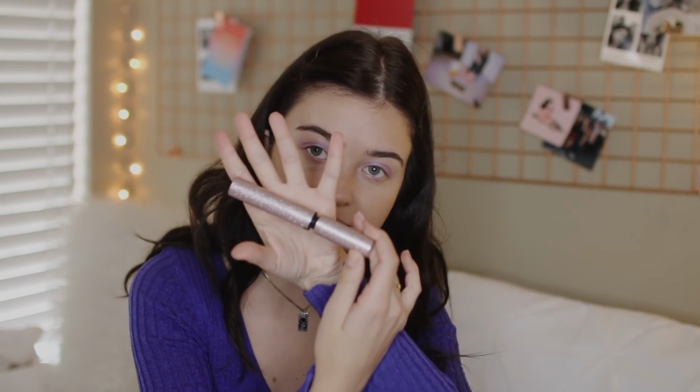Putting on some Too Faced Better Than Sex mascara. It's in a sparkly container. I think it was like an anniversary kind of packaging. I love it. I love sparkles.